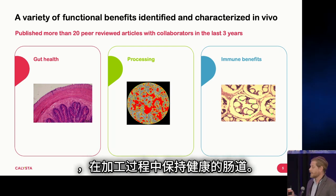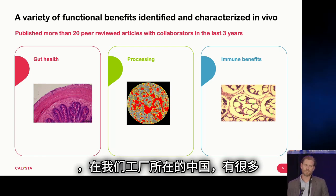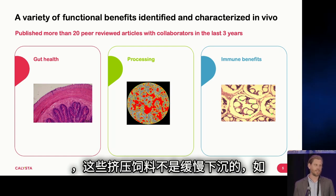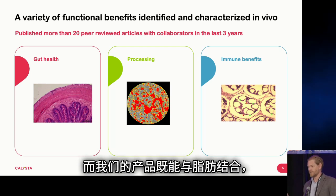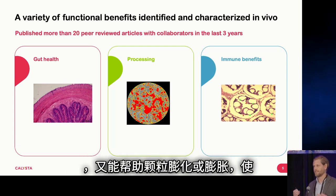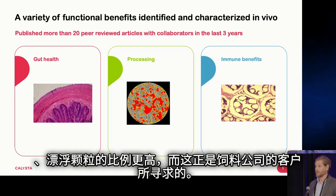In processing, so especially if you're looking to make a floating feed, again in China where our plant is, there's a lot of extruded feeds that are not slow sinking like salmon, but floating on top of the water. And our product has both binding abilities with fat, and also it helps the pellet puff or expand to give it more air, to give you a higher percent of floating pellets, which is always what your customer's looking for if you're a feed company.